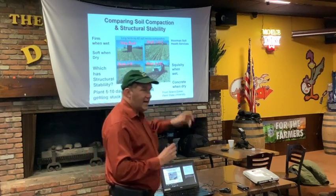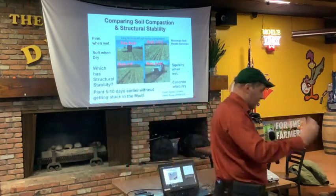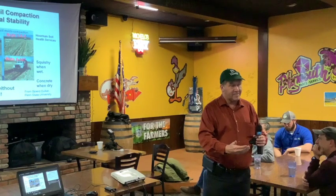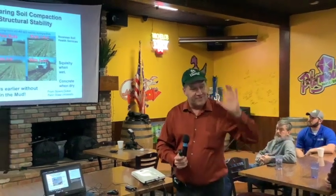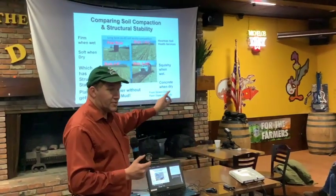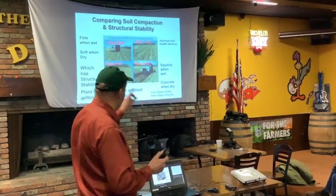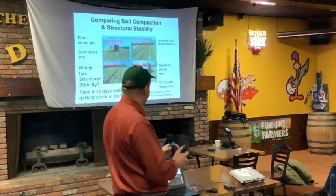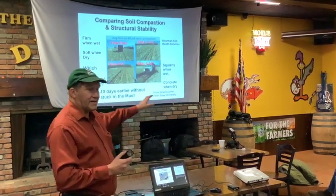What impact did that have? This is what the guys from Maryland have been telling me because they've been no-tilling and cover cropping now for probably 30 years. They say they can plant their crops 5 to 10 days earlier because they have this soil stability, that structural stability. That's what we're looking at. They're not planting in mud.